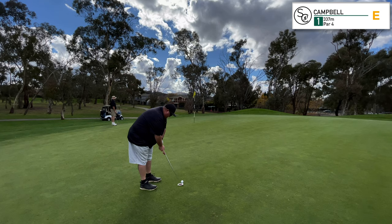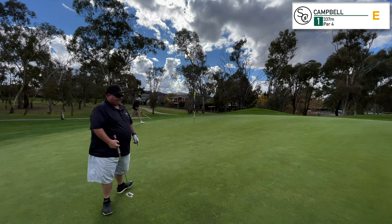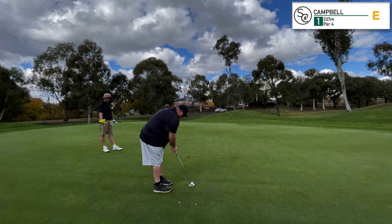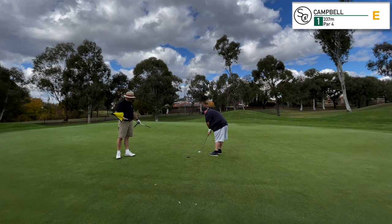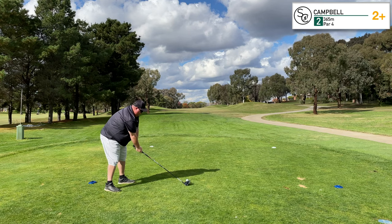And we've got a nice uphill putt here for par. Very quick greens here today at Gold Creek, as you'll see as we progress through the vlog. And what a start. We start with a double bogey, something I haven't done in quite a while, but it's good to see. As we tap that one in and move on to the second hole.